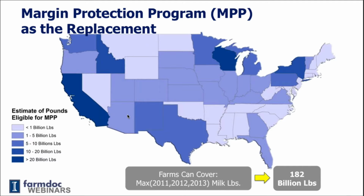So if you just take a simple average of the U.S. milk production and you put it through the MPP determination for how many pounds could potentially be covered, we're looking at 182 billion pounds of milk that's eligible to enroll in MPP every year. And if you go back and look at the slides, since 2009, MILC only covered 185 billion pounds of milk. So we're increasing the size of the dairy farm safety net with this new program.